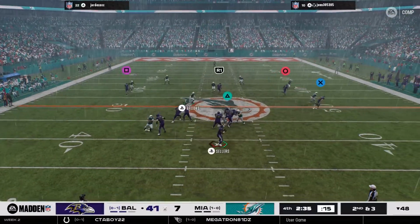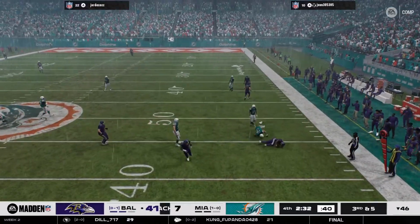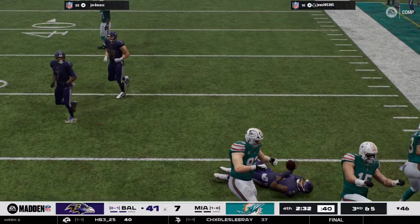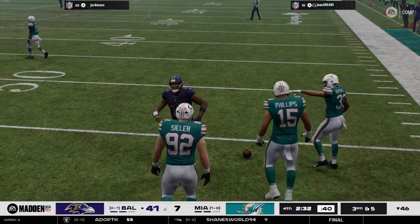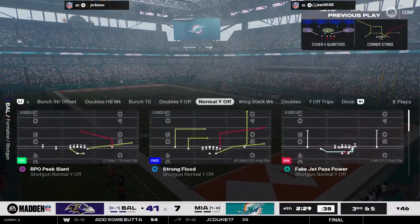From the 48. Chased out to his right. Trying to get away from the pressure, but he can't, and they drop him. And that pushes him back. 3rd down coming up. It's 3rd down. 3rd and 5.